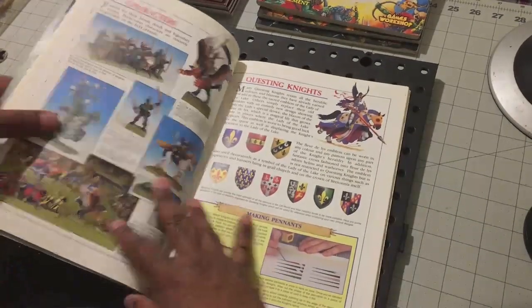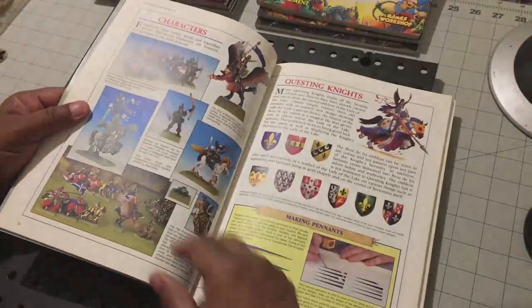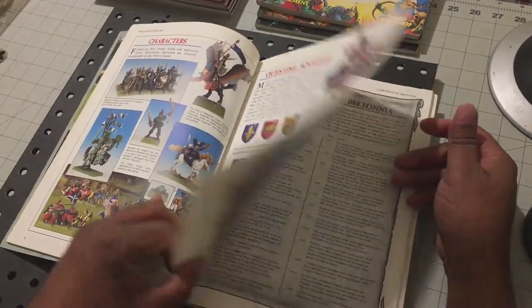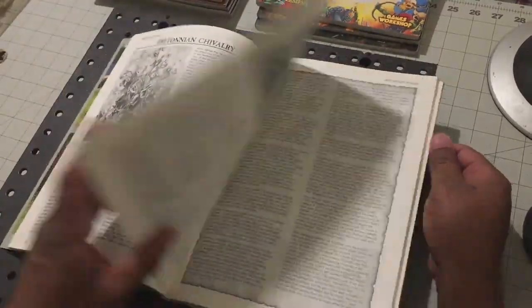They did the Green Knight from the movie Excalibur, one of my favorite knights. But I always wish they would have done another model because they only sold him mounted. They never did an unmounted version. And I always was waiting on them to come out with another one. So we can get through here.